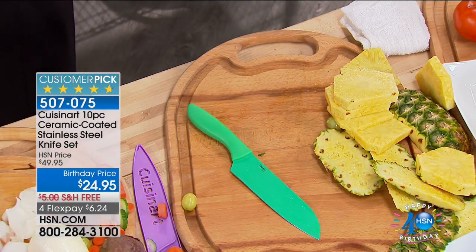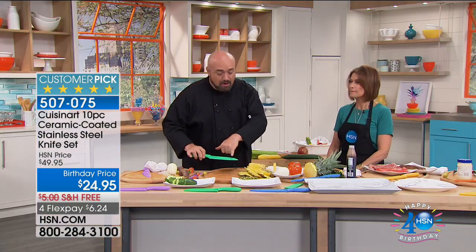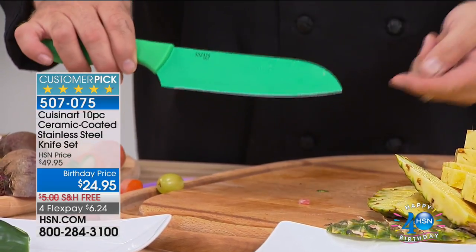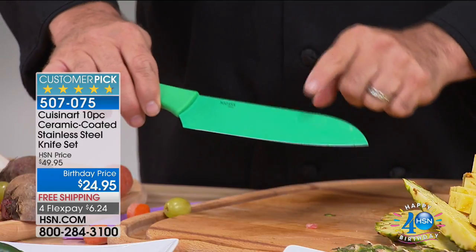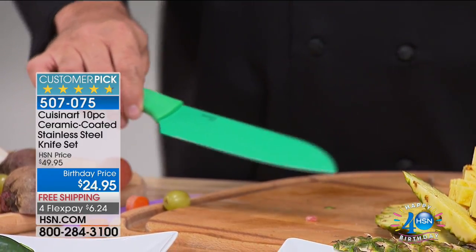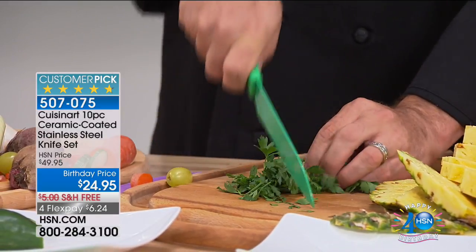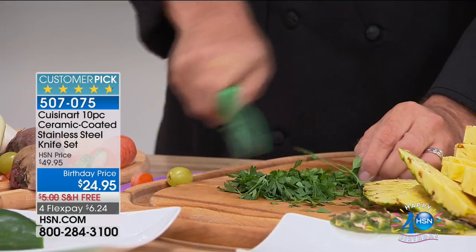Now, I keep talking about the features and benefits. So what's a feature on a knife? What does that even mean? How about a French tip on the chef's knife and the Santoku knife, which is equal to the angle that your wrist bone hits your hand, that gives you that control. And do you see that curve? That's what I like to call the herb curve. You can spend up to $30, $40, $50 on a knife that just does herbs. We made sure that you didn't have to do that.